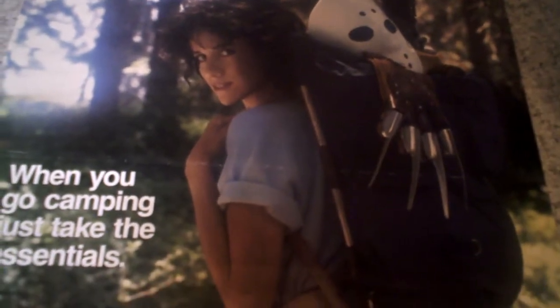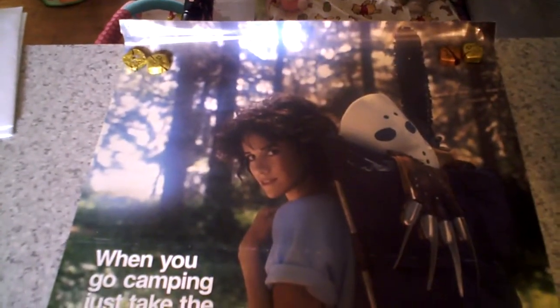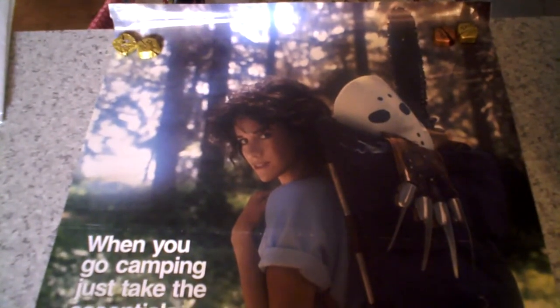Well, what can you really say about this poster? I mean, it was the holy grail of posters for a long time. And I can't believe I even have this thing. You never see them. They don't exist. And when they do exist, they go for like $200, $300. I guess just because of the rarity of the video poster of it. It's just a video poster, too.